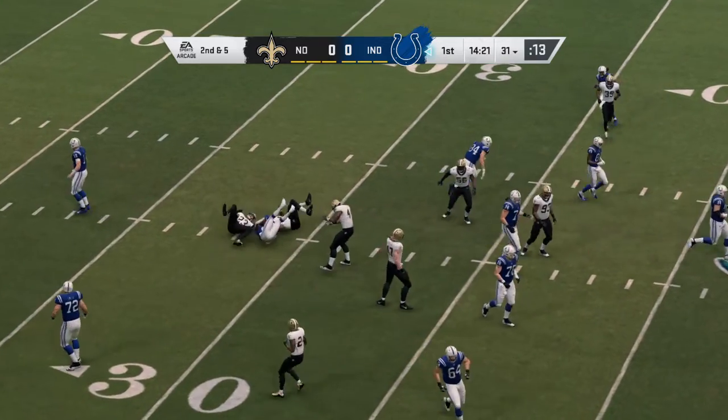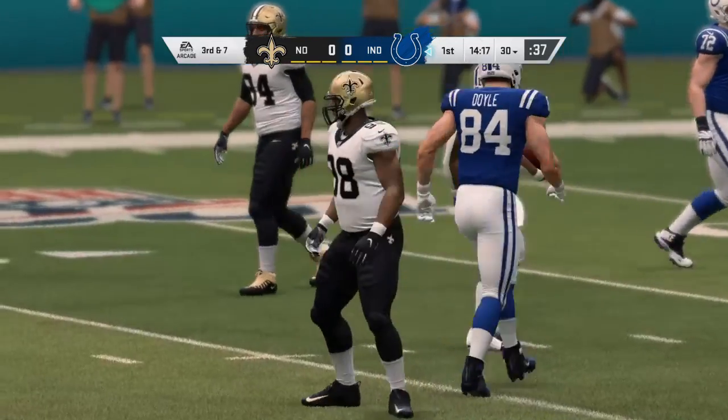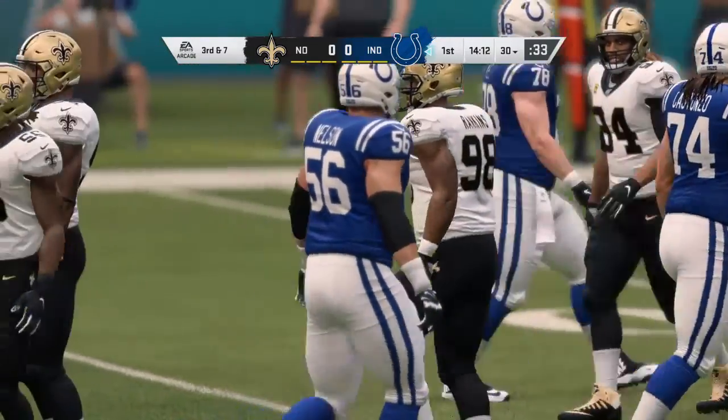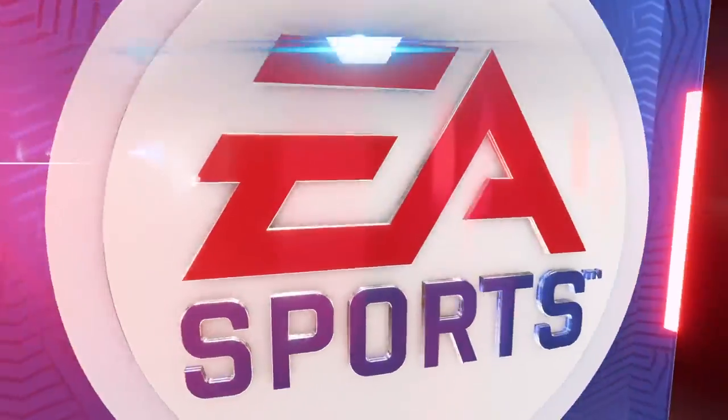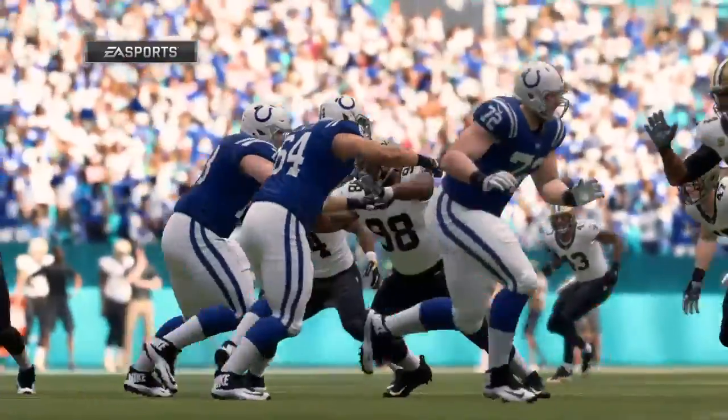On second down, it's Hines, and he is going to be stopped cold behind the line of scrimmage. The tally there, -2 yards, brings up third down. It had to be a nightmare as a ball carrier. You look up and see his big bear claws coming at you right away.